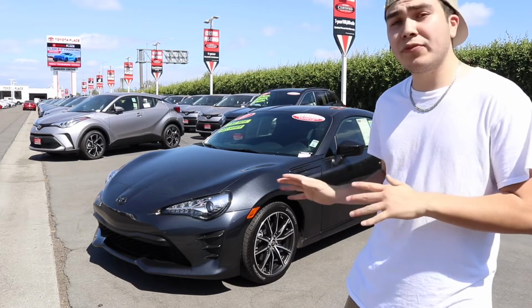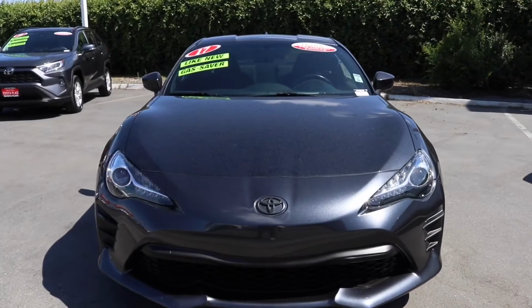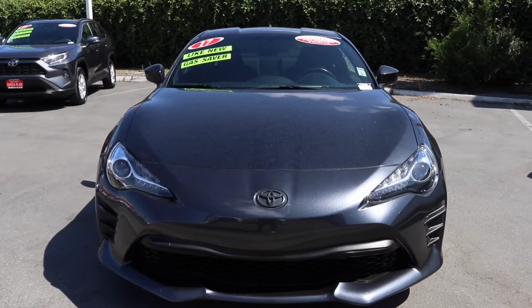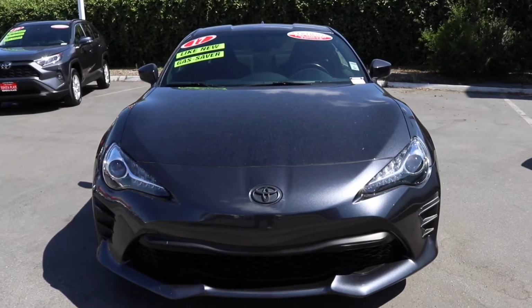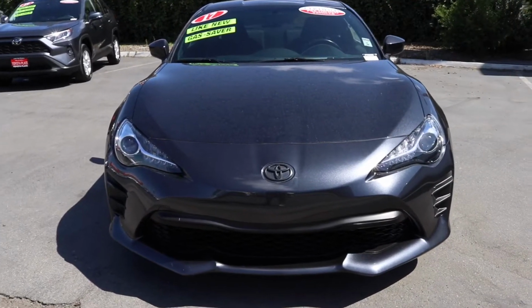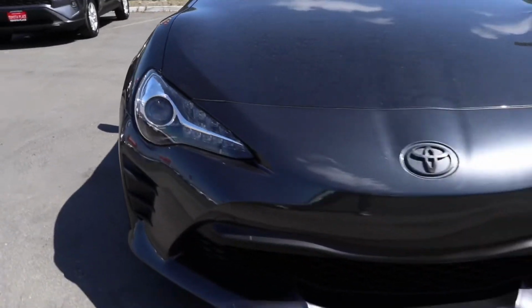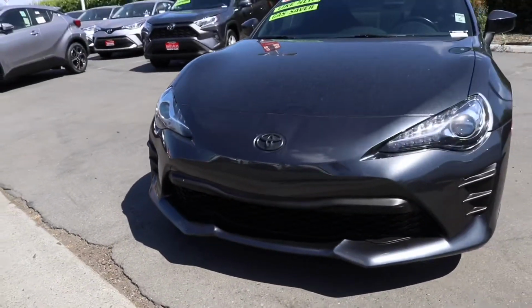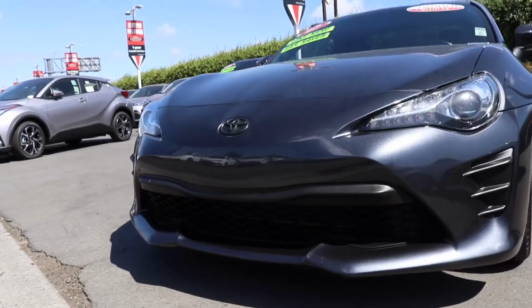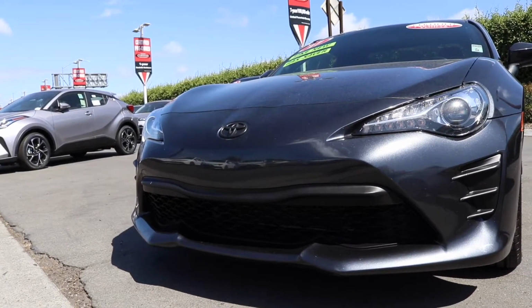Let's go and focus on the front end. One of my favorite aspects is definitely the front end. It looks really aggressive. One thing I like about the Toyota 86 is it's not like the FRS. The FRS was a little pointy in my opinion. This is more of a bubble, more rounded shape. We got the full LED headlights. Really nice touch. And this grille. Now the design of this grille is really unique because it looks like it has fangs almost on the lower portion. Really low car. It's going to handle well in those corners.